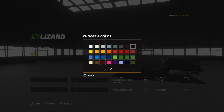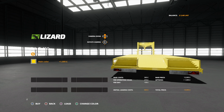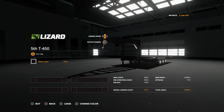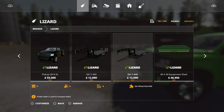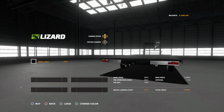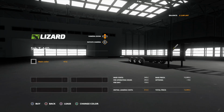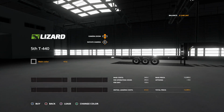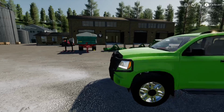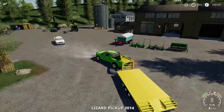You can have all the different colours with it as well, they're all available. And I think that was an extra grand, wasn't it? Yeah, £1,000 on that. 12 grand to buy, 612 on an initial leasing cost, and there's -4 on the slot count. And this one is a flatbed without a loader ramp on the back, basically. Same money, same slots, same colours. So just more of a baling trailer. So let's get that out the way.